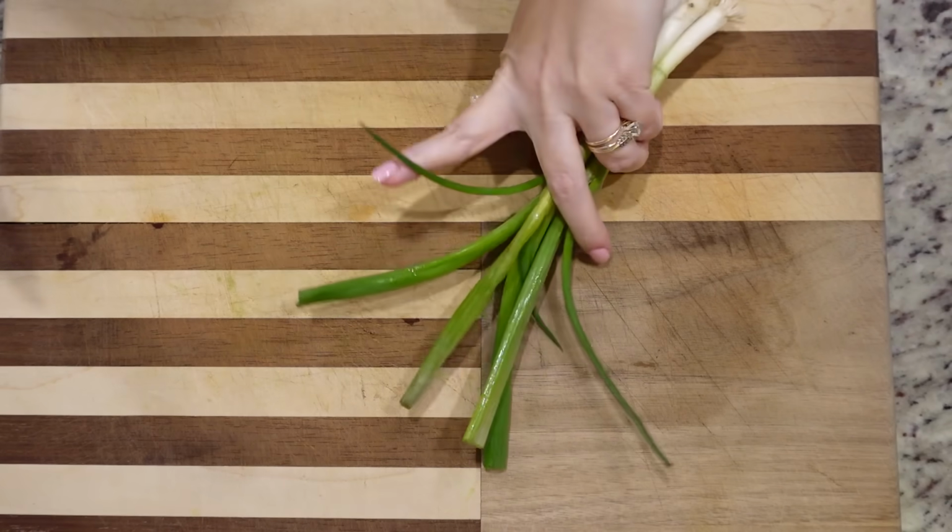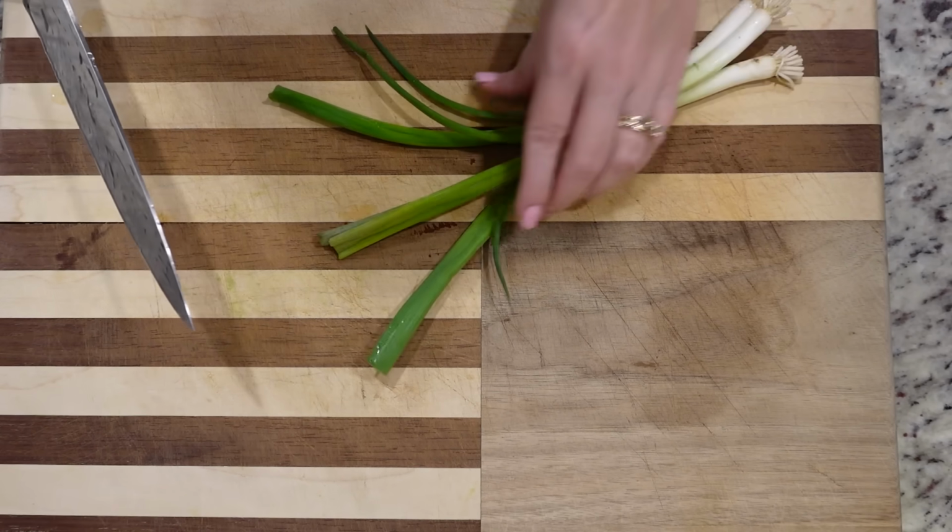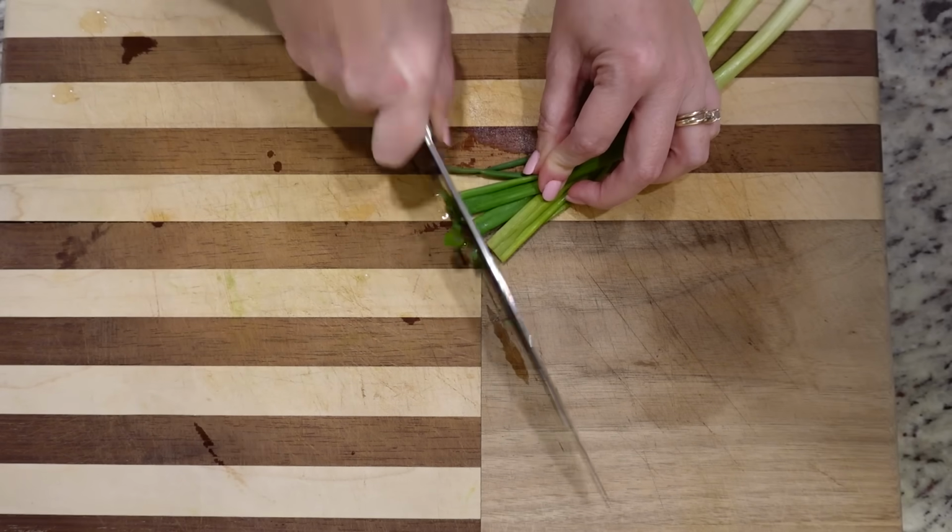While that is sauteing on the stove, I just need to do a little bit of chopping. We've got some green onions here that are not wanting to cooperate. Can y'all all lean the same way, please? So we're going to chop these up.